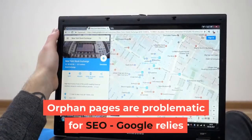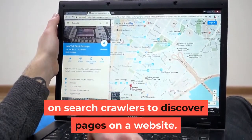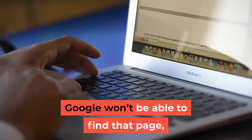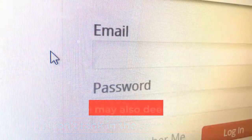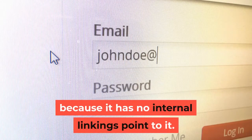Orphan pages are problematic for SEO. Google relies on search crawlers to discover pages on a website. If that page isn't linked anywhere, Google won't be able to find that page, and because it isn't able to find that page, it won't rank in the search results. Google may also deem that page to be unimportant because it has no internal linking pointing to it.